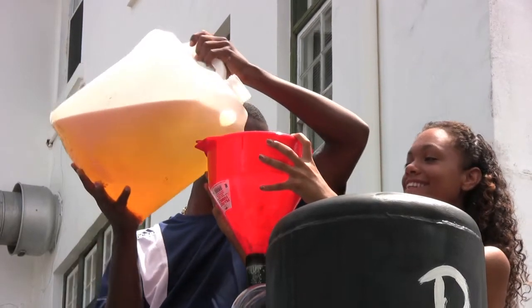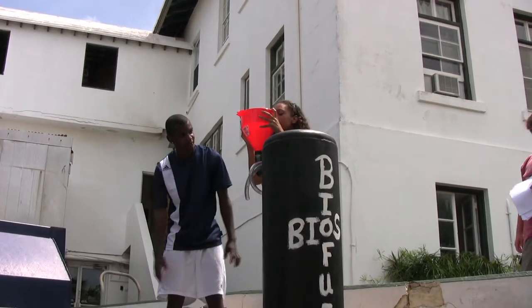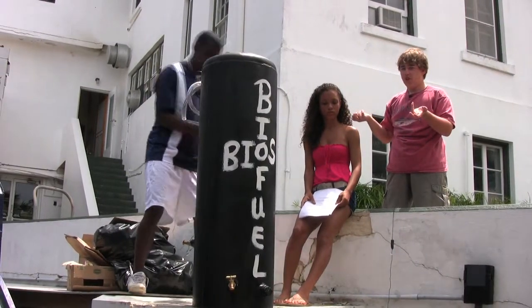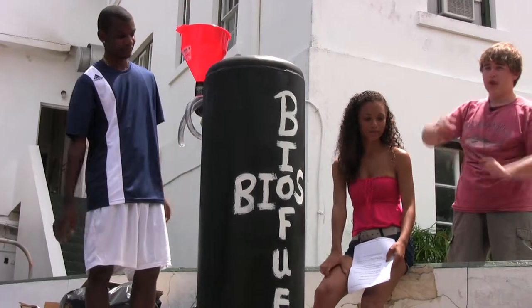In here we put waste oil from the cafeteria out of the deep fat fryer. We get a funnel, we just pour it in through a mesh so it separates all the bits of fried food that may still be in the oil. It filters through, and then the tank fills up with oil.